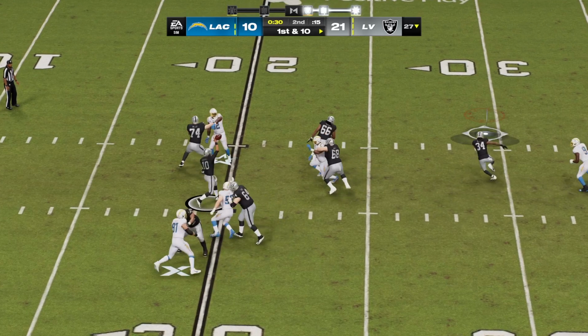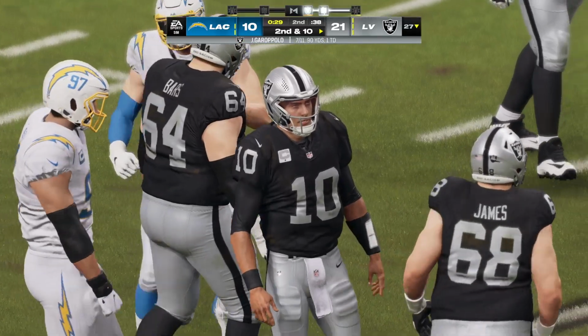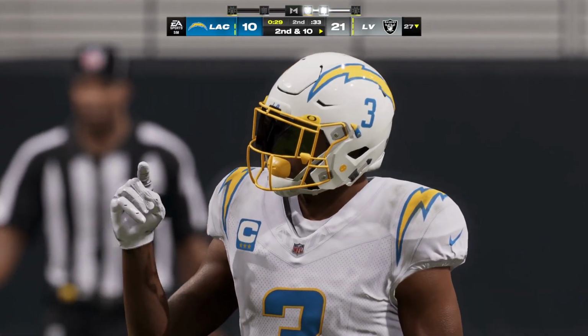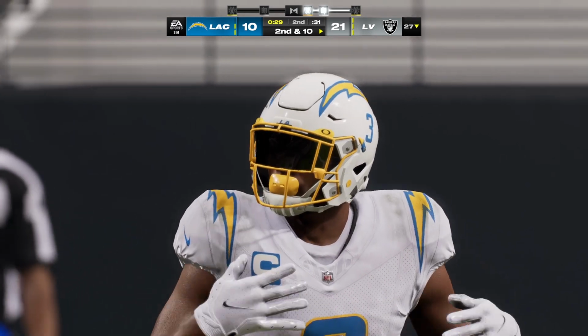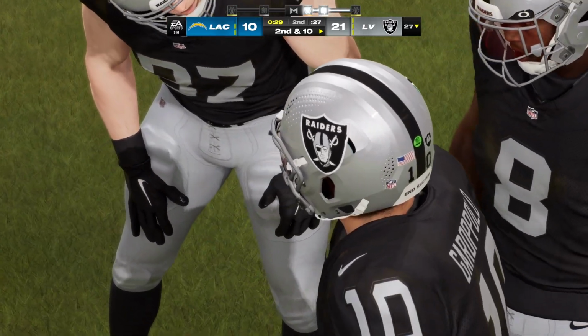Garoppolo now. And a dangerous throw there on the drop-off. Incomplete, nearly intercepted. The defenders certainly didn't forget about him leaking out of the backfield. There was a guy ready and waiting to pick him up in coverage, and that throw had no shot.